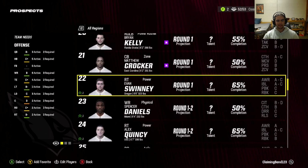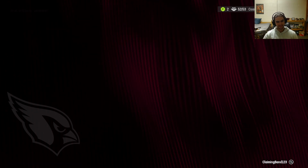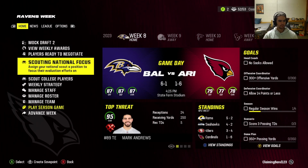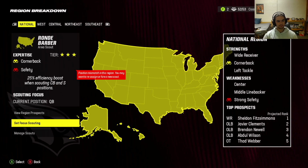Probably gonna go edge or tackle though with our top pick. Probably be able to pick whoever we want, so. But we need to do some focus scouting too. Or scouting national focus, so not focus scouting yet. But let's see.